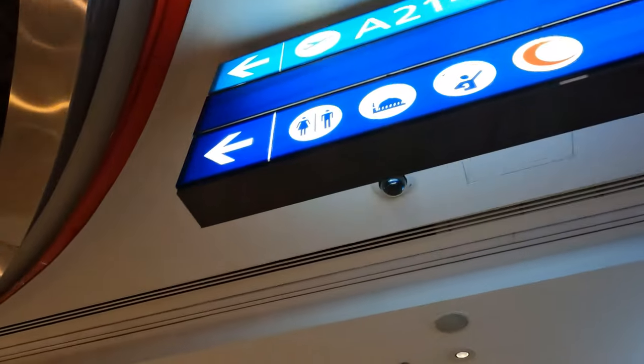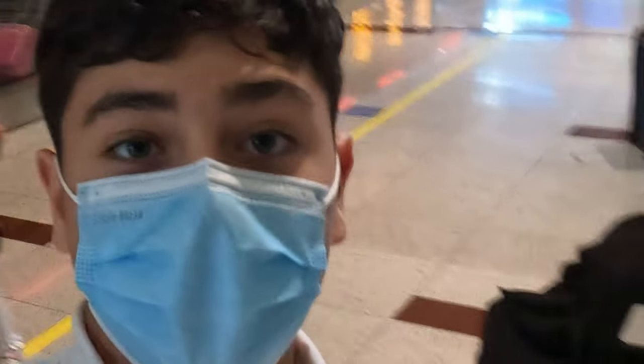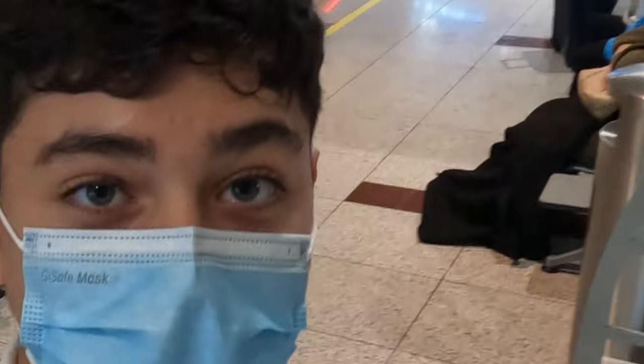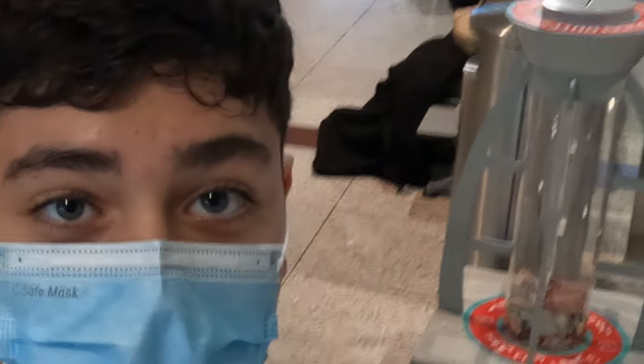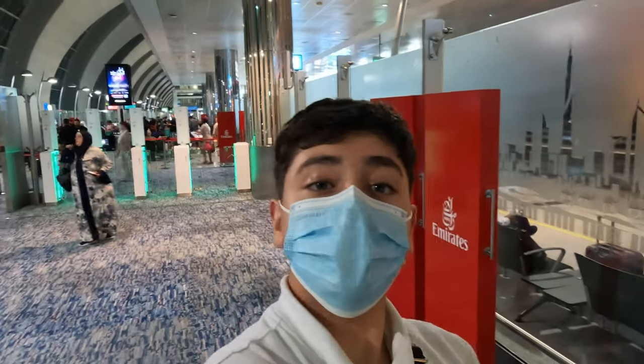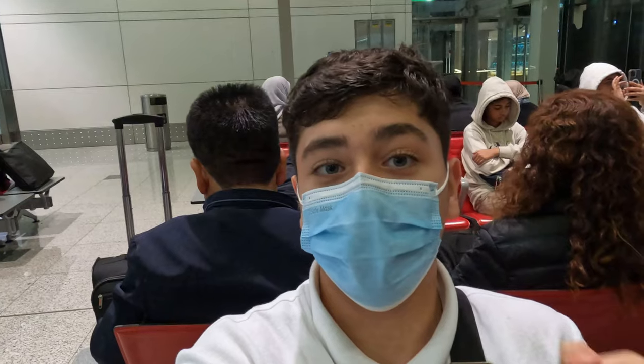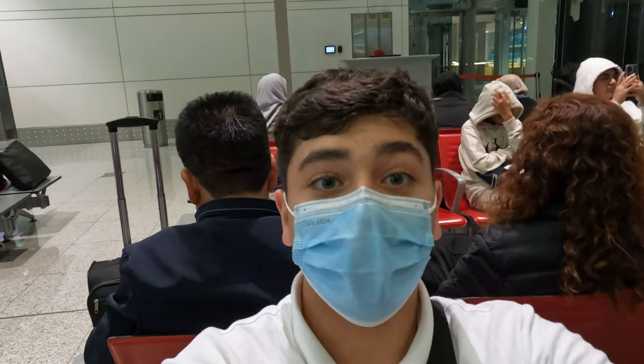So we just left the lounge and now we're heading up to the gate. I heard that they're boarding early today for some reason because of New Year's Eve. So I just arrived at the gate early. We just used the automatic gate and now we're going downstairs to the gate. We just arrived at the gate and now the jet bridge is almost in view and we'll be boarding very shortly.